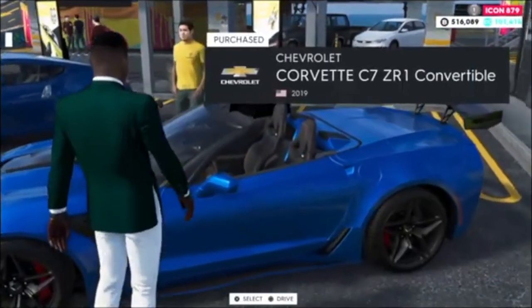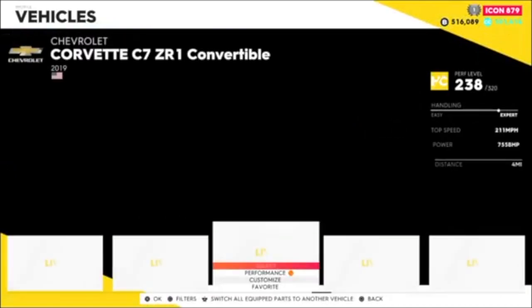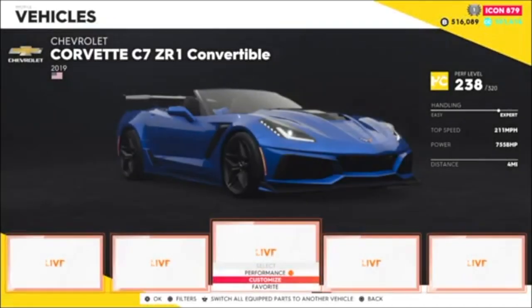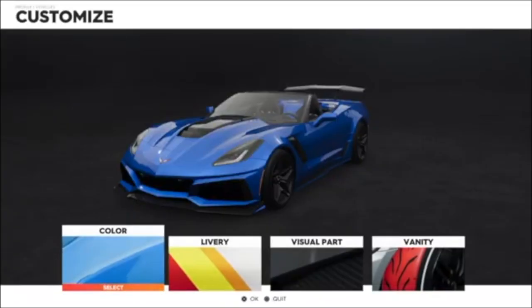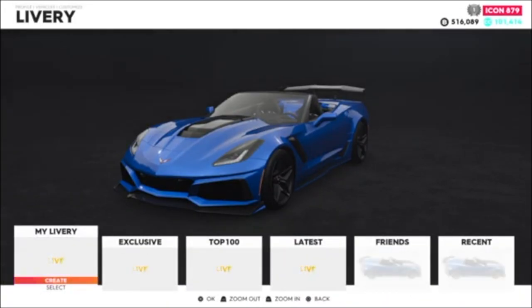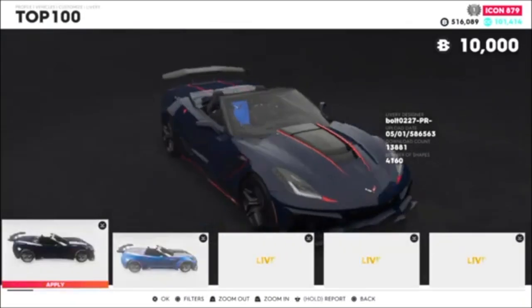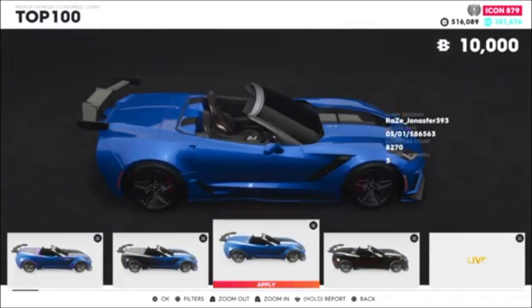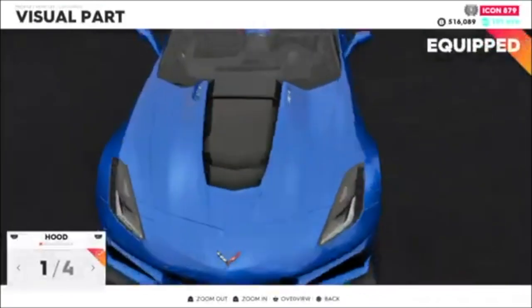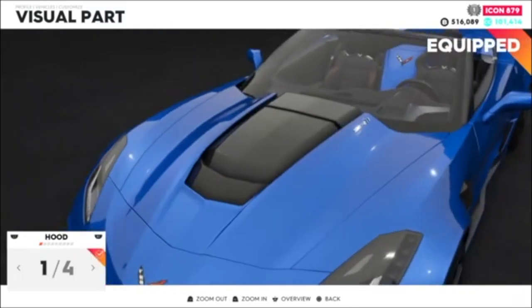So now is the big thing. So can we go from here? All right, so let me click on that. Yeah, so we can customize it. Start customizing the bed. All right, she got livery. I wonder what kind of livery they got on this. Let me see. Whatever. All right, I'm going to go ahead and jump into customization of this thing. Oh, everything's free? I'm going to make this thing look good, though.